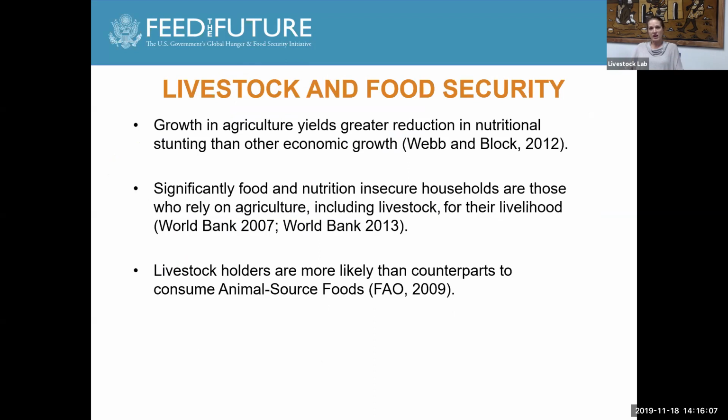And so there are very direct ways that livestock contribute to food security. Some of these, perhaps self-evident for many of you, include growth in agricultural yields, greater reduction in nutritional stunting than other economic growth. So as opposed to other agricultural investments, you've got more bang for your buck in the livestock space. Significantly food and nutrition insecure households are those households who rely on agriculture, including livestock, for their livelihood. So when we look globally, where we have food insecure, there is a relationship. Those families do often have access to livestock.